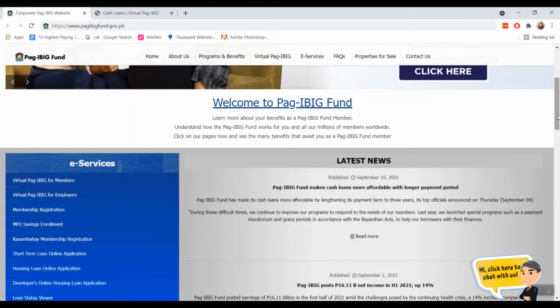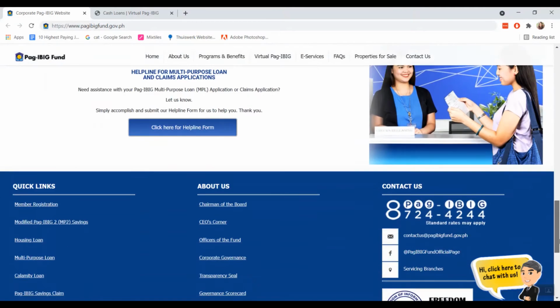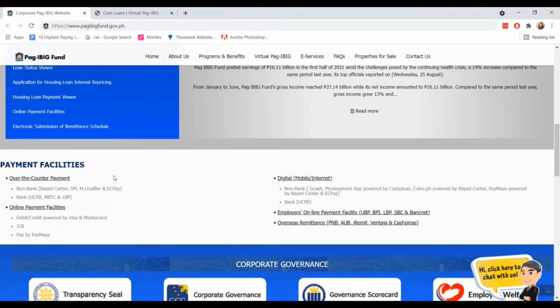All right, let's go to the bottom part. Now here we'll find the payment facilities that Pag-Ibig Fund accepts at the moment. They accept over-the-counter payment with non-bank partners like Bayad Center, Mloyer, and Easy Pay. They also work with banks.